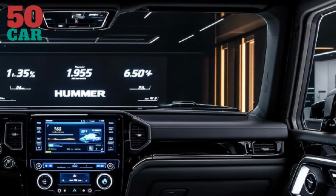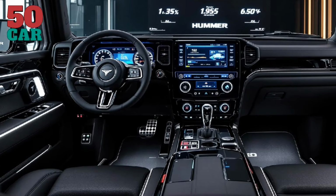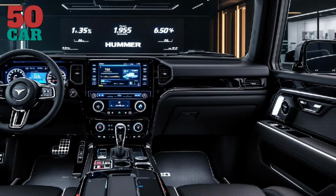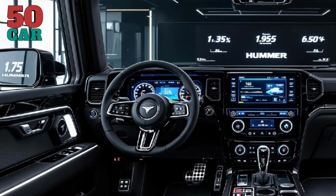Interior and dashboard: inside, the cabin is a fusion of military-grade toughness and premium luxury. Plush leather seats with contrast stitching offer supreme comfort. The dashboard integrates a massive digital display with intuitive controls, providing seamless connectivity and real-time performance insights.